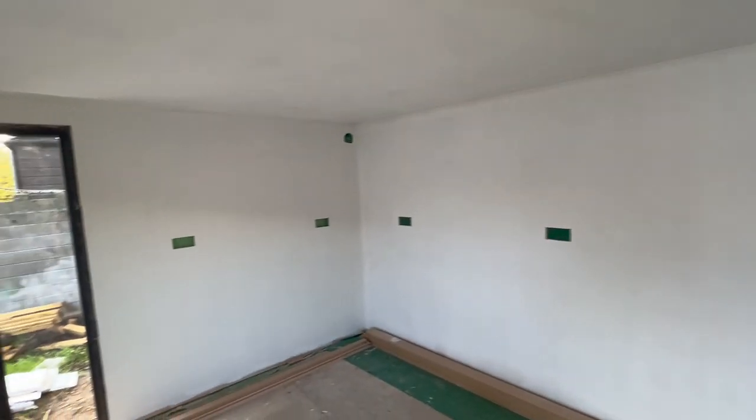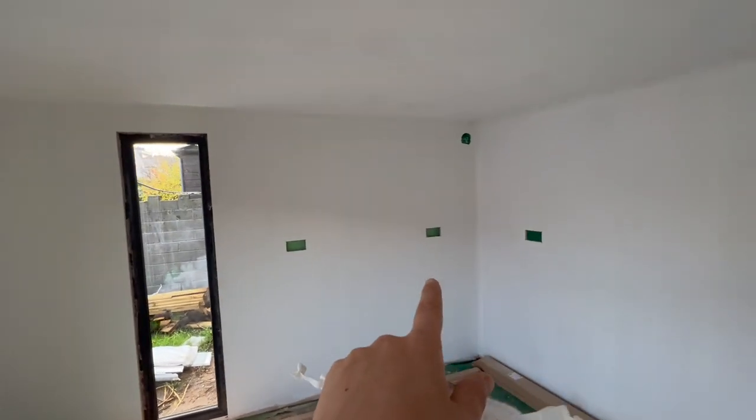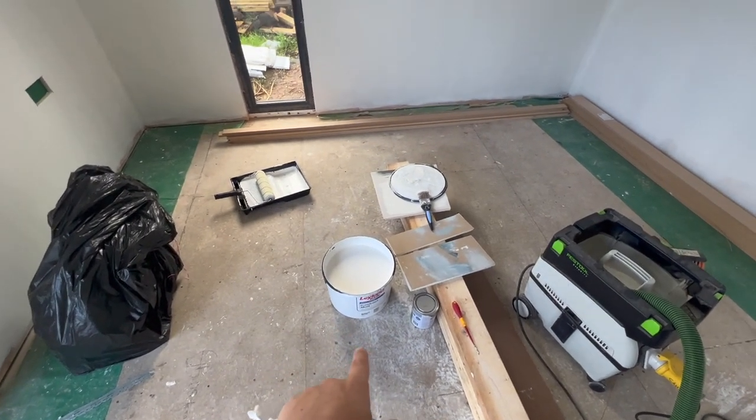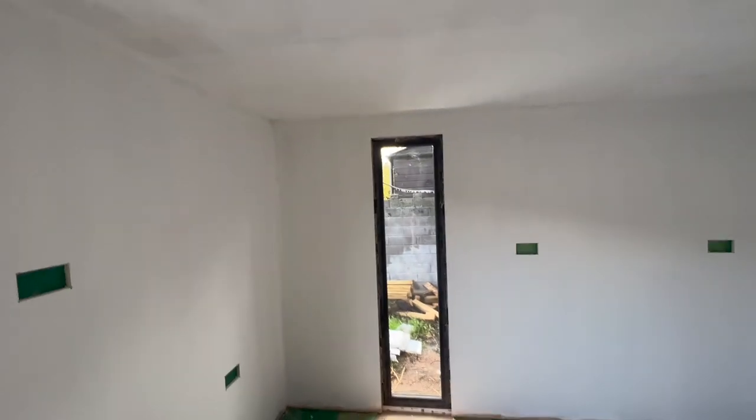Natasha's just started putting the third coat of paint on here, white, not watered down, just full normal contract trade paint. Just white to get a solid base coat, because we are having a paint called Timeless.